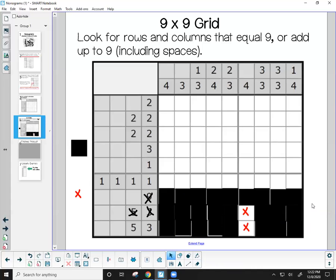All right, now I start checking other rows. So for instance, 1, 2, 3, 4, then I would have to have a space, that's 5, a space is 6, a space is 7. I don't really know how that's going to be spaced out yet. And I don't see anything that adds up to be 9 up here. So now I'm going to look at my columns here.